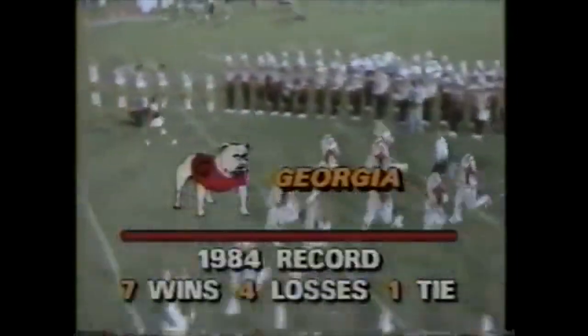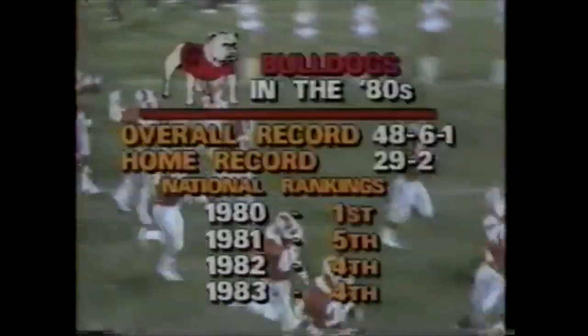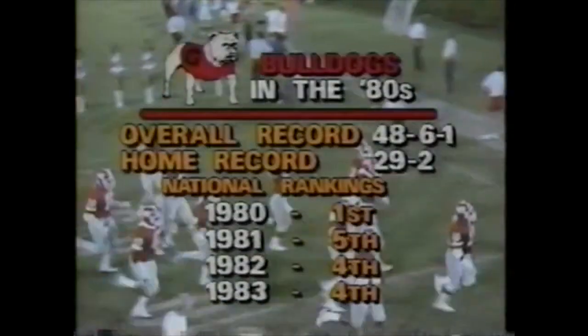Here come the Georgia Bulldogs. Georgia 7-4-1 last season, tied Florida State in the Citrus Bowl. In the decade of the 80s, Georgia has won 29 and lost only two. Thank you, Timmy, and we're ready to kick it off.